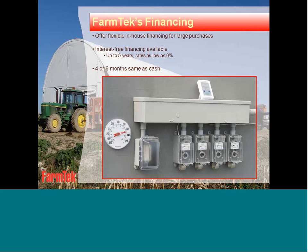And then we also do offer 4 or 6 months same as cash as well, with no interest, no payments, no monthly fees whatsoever. So if you're looking to get into a heater potentially to try and grow all year round, raise some additional livestock, now can be something that you can take advantage of here with our company.